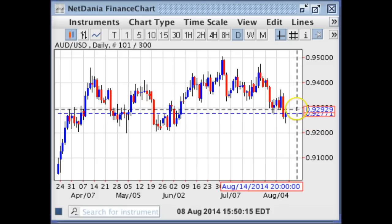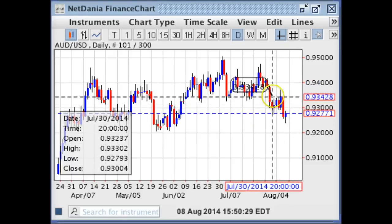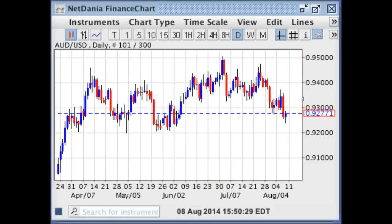But at the same time, having come out with relatively weak employment data, with RBA continuing to talk it down, and with Chinese data, even though it's positive, was not positive on the export side. On the import side, excuse me, which is what's really important for the Aussie. I think you have a natural 93.50 resist here that's going to remain.